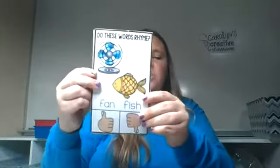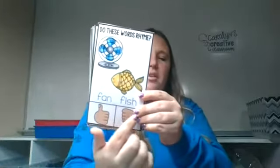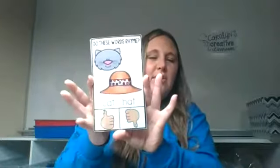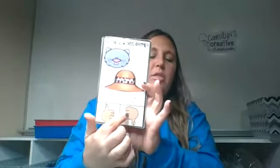So they look at the 2 words and they sound out fan, fish. And I tried to make it a little bit trickier so you have like the beginning sounds. Some of my kids like, oh, that starts the same. And it's like, nope, which ones rhyme, not the initial beginning sounds. So I mixed them up. So you have cat, hat. They clip either thumbs down or thumbs up, whether they rhyme.